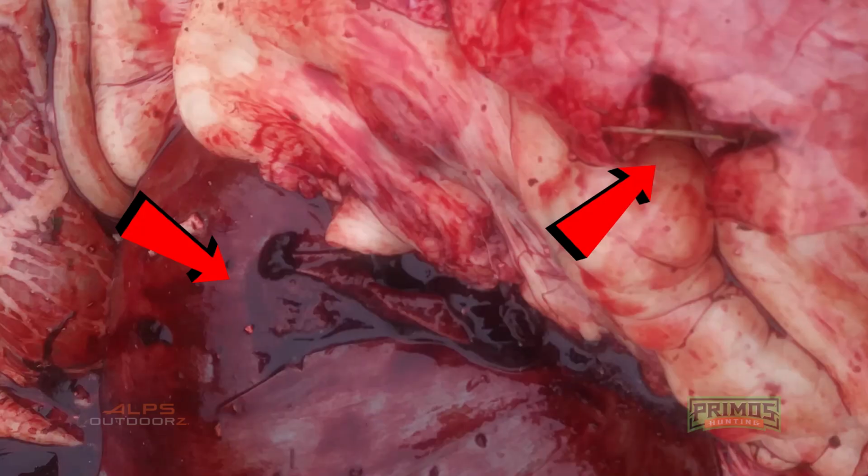So there won't be any autopsy. I couldn't stick around for that because I had to get to work. But Hunter did send me pictures of the lungs and liver. And so you can see where the broadhead went through that.